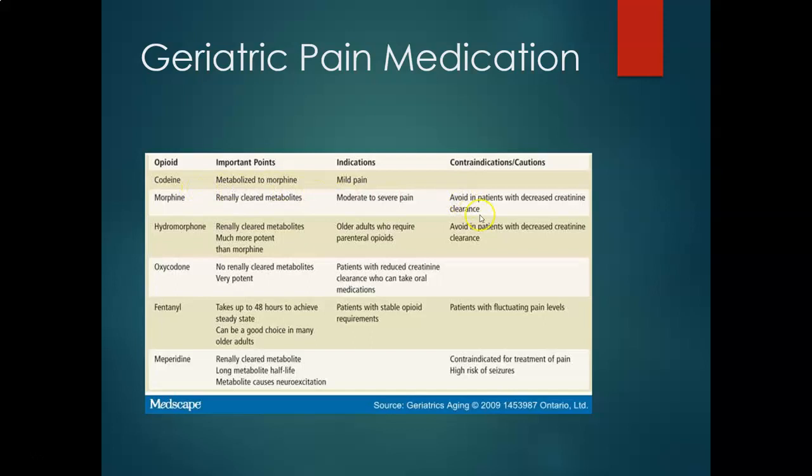So some of the recommendations, like morphine, avoiding patients with decreased creatinine clearance, hydromorphone, avoiding patients with decreased creatinine clearance, and then fentanyl, especially the 72-hour patch. This is actually not recommended for the elderly patients because of the fluctuating levels.